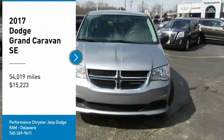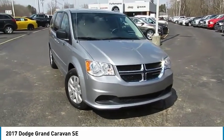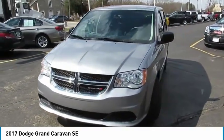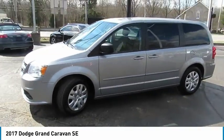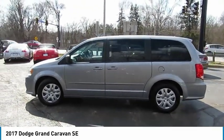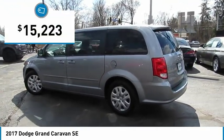We are pleased to show you the 2017 Grand Caravan. The Dodge Grand Caravan received the government's highest front and side crash rating of 5 stars. Its vast interior is widely praised, with an innovative seating arrangement, versatile cargo storage, and enough entertainment features to keep the kids entertained on road trips, and is priced below $20,000.